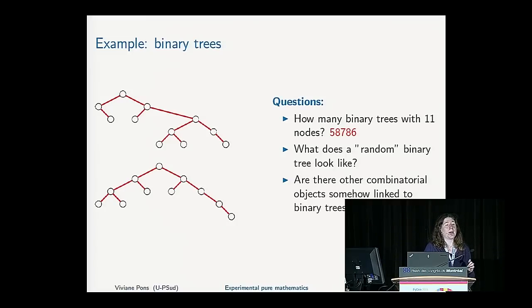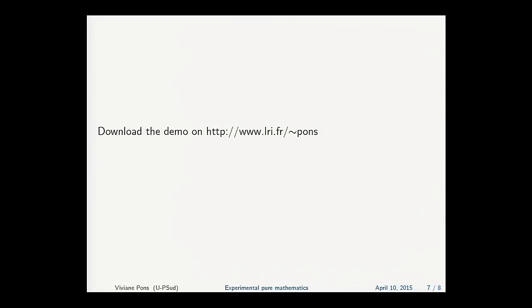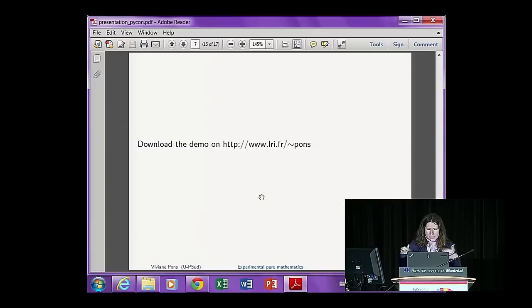I'll go faster because they took my time off, so I'll go straight to the demo. And the demo, you can actually download it. I will be using a website called Sage MathCloud. If you want to know more about it, you can come and ask me a question later.